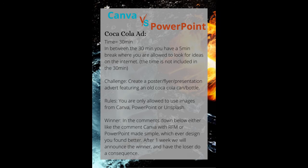Unsplash is another website where you can get free images. And how we'll determine the winner is in the comments down below. There will be one comment called Canva with RFM and another one PowerPoint Made Simple. Whichever design you found better, you like that comment. And after 1 week, whichever comment has the most likes is the winner. And then the loser will do a consequence.